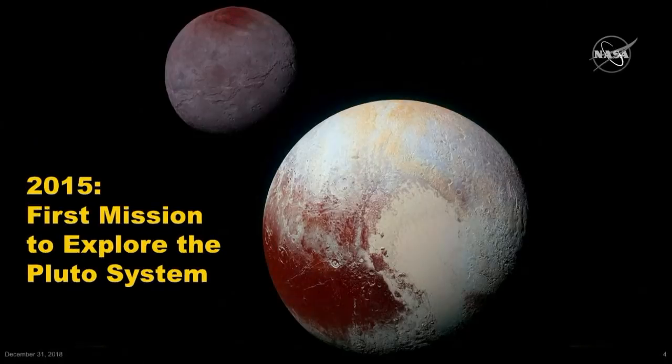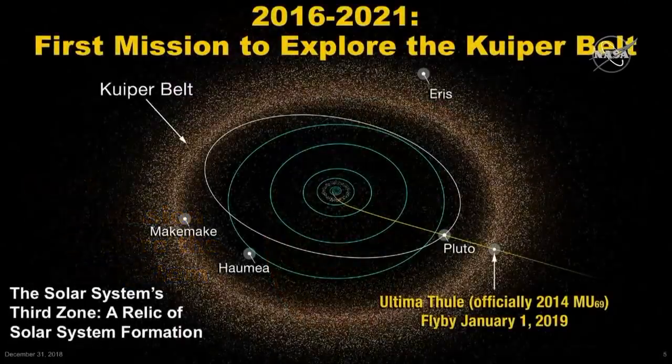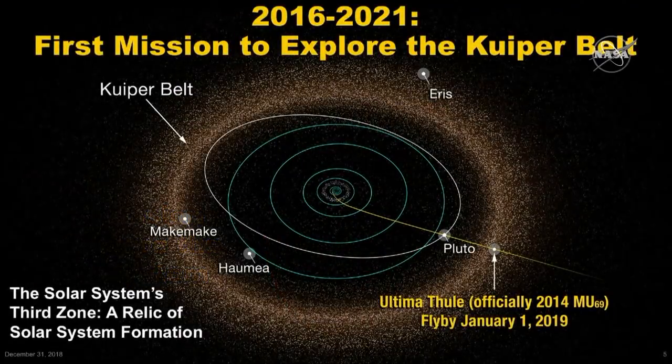The first objective of the New Horizons mission was to explore Pluto and its system of moons, and we did that spectacularly in the summer of 2015. And after revolutionizing our knowledge, not just about Pluto and its moons, but also about dwarf planets in general, we went on, now in an extended mission, where we're going out into the Kuiper Belt almost twice as far as Pluto, ultimately. We've traveled another 1 billion miles in that time since the summer of 2015 to intercept this small body we call Ultima Thule, this Kuiper Belt object.